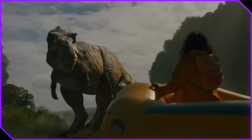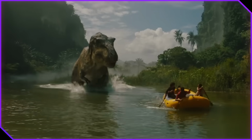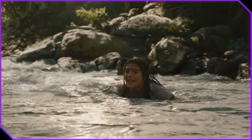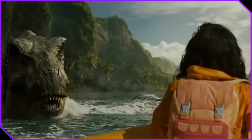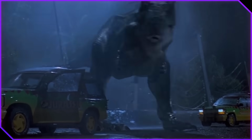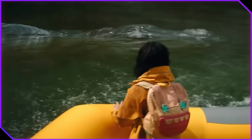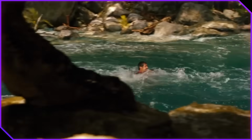If you've been on a dinghy like this, you've probably been scared of falling off. Now, if you're a kid, you're probably also thinking, what if there's a T-Rex that's gonna get me? This scene taps into that kind of imagination, and that's why it's easily the best scene in the film. It's pure, unadulterated Jurassic Park. And from page to screen, I think it's been worth the 30-year wait. But of course, you'll all be able to see it from today. I think you're gonna love it.